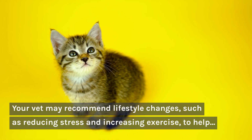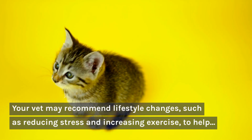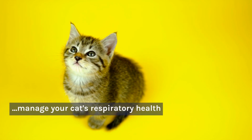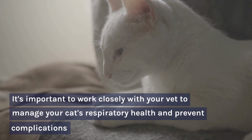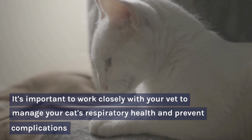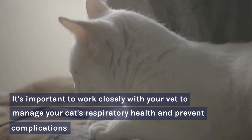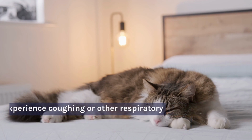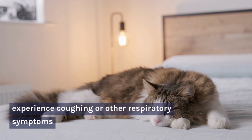Your vet may recommend lifestyle changes, such as reducing stress and increasing exercise, to help manage your cat's respiratory health. It's important to work closely with your vet to manage your cat's respiratory health and prevent complications. With proper care and attention, you can help your cat live a healthy and happy life, even if they experience coughing or other respiratory symptoms.